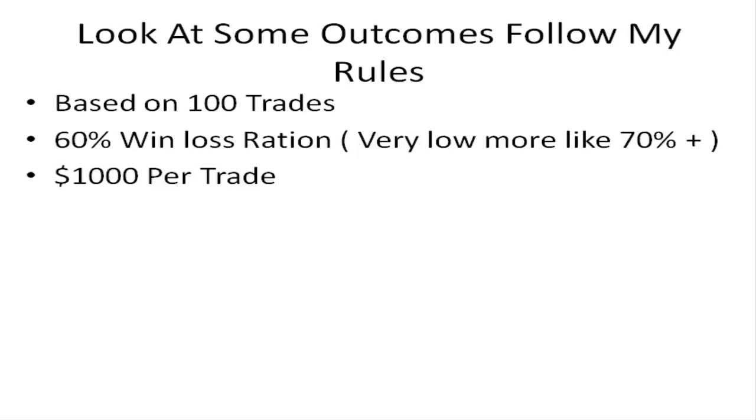And let's just say, for example, you put in just $1,000 per trade. So we're not talking about a lot of money, just $1,000 per trade that you started with. Now, as you saw on there, we try to keep our stops small and our profits bigger, right?